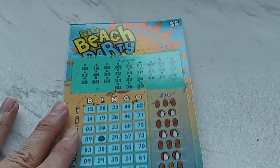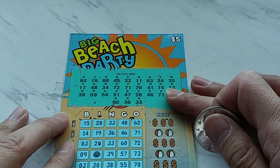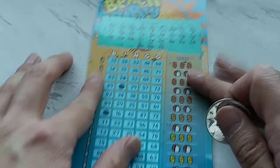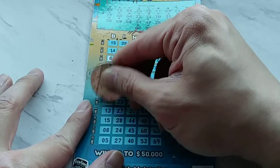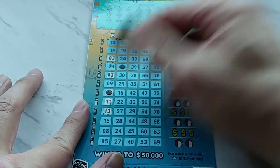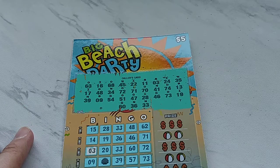So, let's get to work here. What do we got on the B's? Got ourselves B11, B3, so 11, 3, and 13. Let's try that. Yep, line bingo is a little bit better. It should be a little bit quicker. You'll be able to see what you see right away. So 11, 3, and 13.